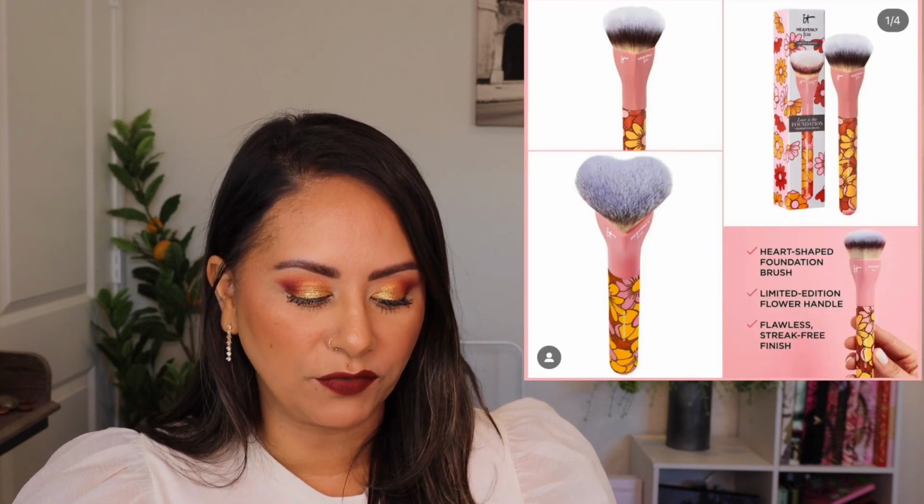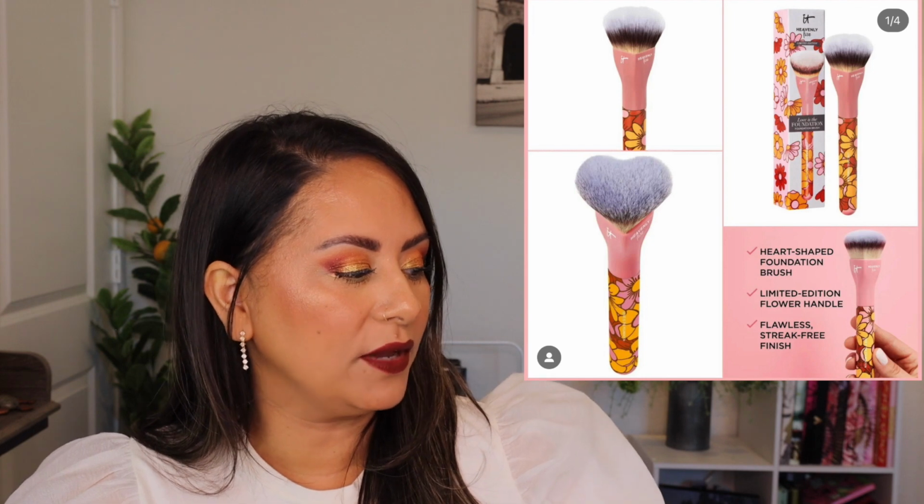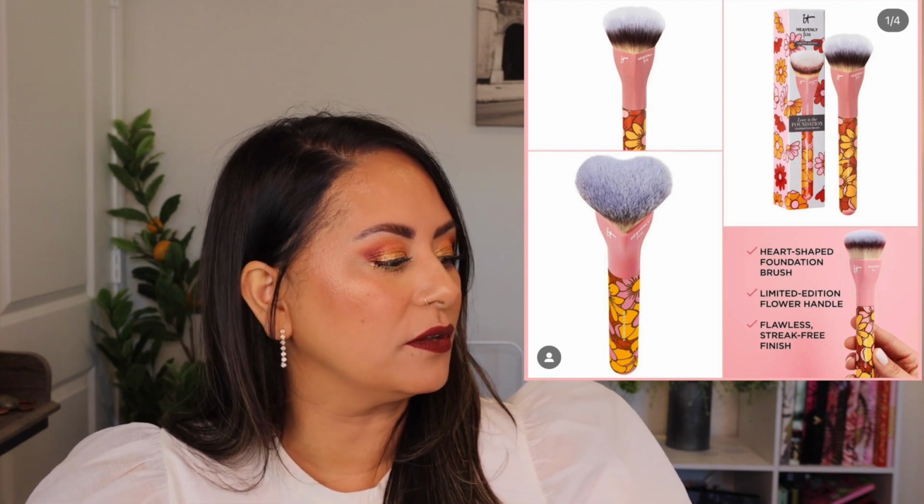The next launch that I'm so excited about, and it's not makeup, is from It Cosmetics. They released another heart-shaped brush. It's the Heavenly Luxe Flower Power Foundation Brush. It's available now and it retails for $30. I'm trying to look for mine.